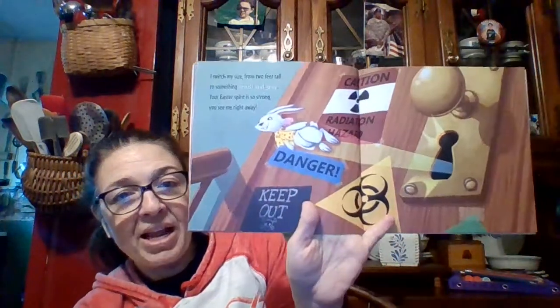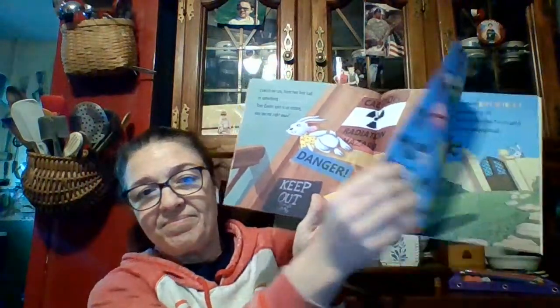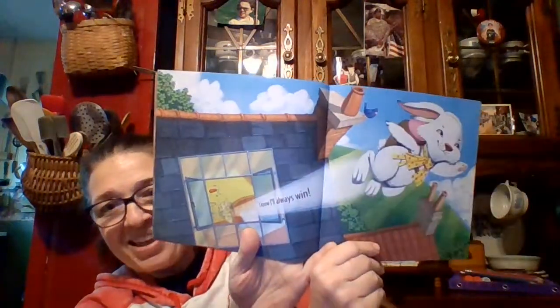I switch my size from 2 feet tall to something small and gray. Your Easter spirit is so strong, you see me right away. Oh, there's a gnome. I have so many Easter treats, no children will be sad. But when they see that I've escaped, they'll be hopping mad. Look at all those Easter treats, chocolate bunnies coming your way. The bunny tumbler 2.0 sure takes me for a spin, but I've got lucky rabbit's feet. I know I'll always win.